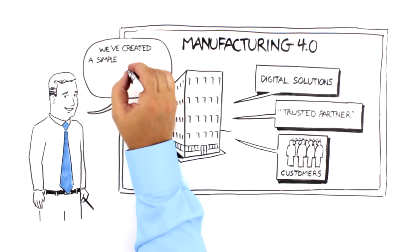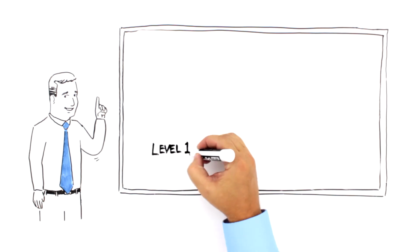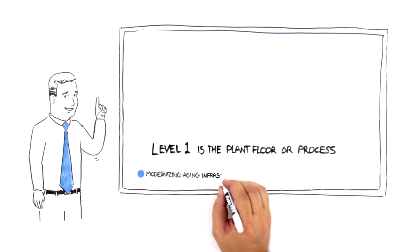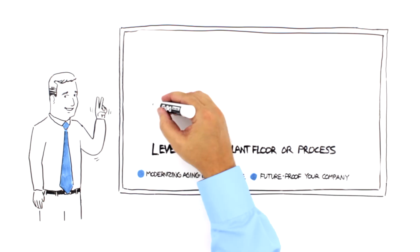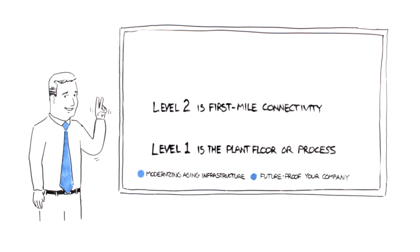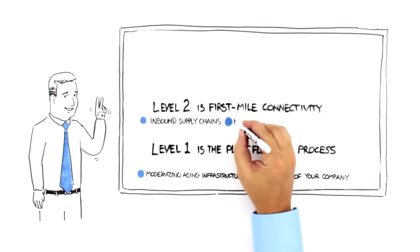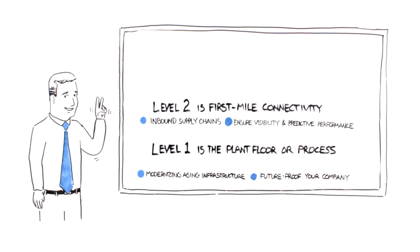We've created a simple 4-stage gate process to help you transform. Level 1 is the plant floor or process. Modernizing aging infrastructure on the shop floor is the first step to future-proofing your company. Level 2 is first-mile connectivity. This allows you to create inbound supply chains in sync with market demand and to ensure visibility and predictive performance.